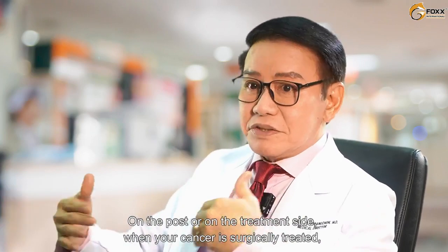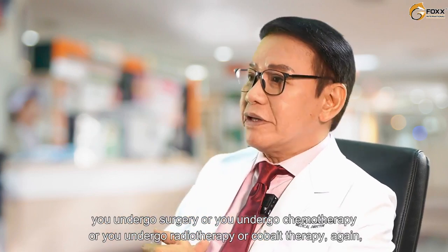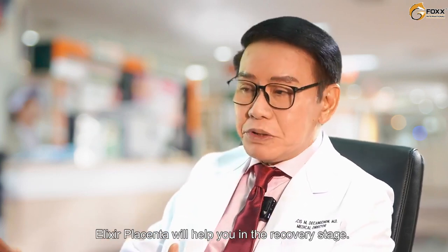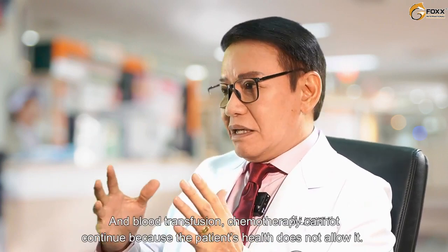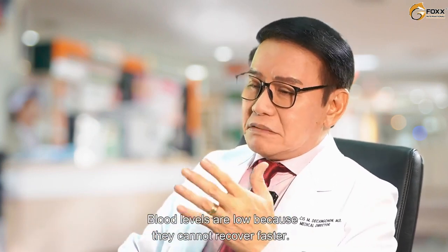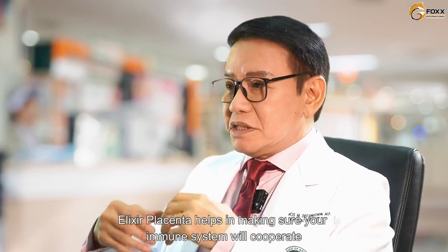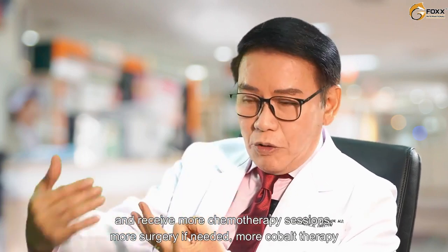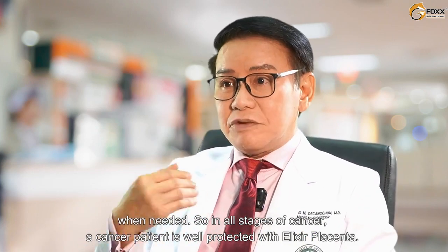On the treatment side, when your cancer is surgically treated, you undergo surgery or chemotherapy or radiotherapy or other therapy, again, ELIXIR Placenta will help you in the recovery stage. Otherwise, if you notice some patients, despite chemotherapy, they weaken and need blood transfusions, chemotherapy cannot continue because the patient's health does not allow it. Blood levels are low because they cannot recover faster. ELIXIR Placenta helps in making sure your immune system will cooperate and receive more chemotherapy sessions, more surgery if needed, more therapy when needed. So in all stages of cancer, a cancer patient is well protected with ELIXIR Placenta.